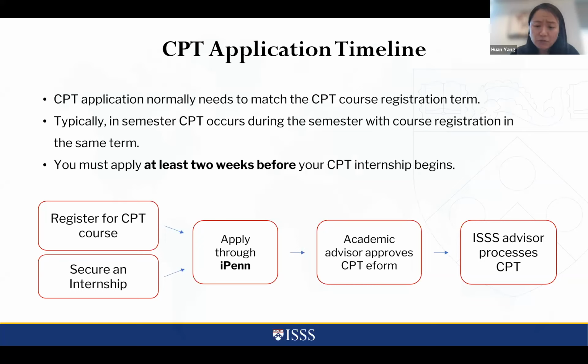So usually if you submit your CPT I-20 on IPEN and you have been waiting for a few days and you still don't have your CPT I-20 yet, please contact your academic advisor first to see if they have already approved your CPT request. Only after your school advisor approves it can your ISS advisor have the form waiting in their queue to be reviewed. So first contact your academic advisor to get the confirmation, and then contact your ISS advisor to follow up with the status of your CPT request.